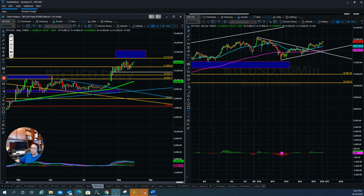Actually, we have one more, the Bitcoin. The Bitcoin is still holding up here after the breakout of the down trend line. Now they build up some momentum. They try to get up and test the 12,300 level here.